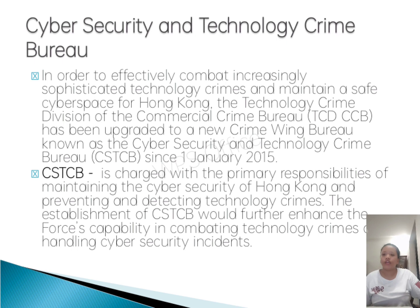Cybersecurity and Technology Crime Bureau. In order to effectively combat increasingly sophisticated technology crimes and maintain a safe cyberspace for Hong Kong, the Technology Crime Division of the Commercial Crime Bureau, or the TCD-CCB, has been upgraded to a new crime wing bureau known as the Cybersecurity and Technology Crime Bureau, or the CSTCB, since January 1, 2015. The CSTCB is charged with the primary responsibilities of maintaining the cybersecurity of Hong Kong and preventing and detecting technology crimes. The establishment of the CSTCB would further enhance the force's capability in combating technology crimes and handling cybersecurity incidents.